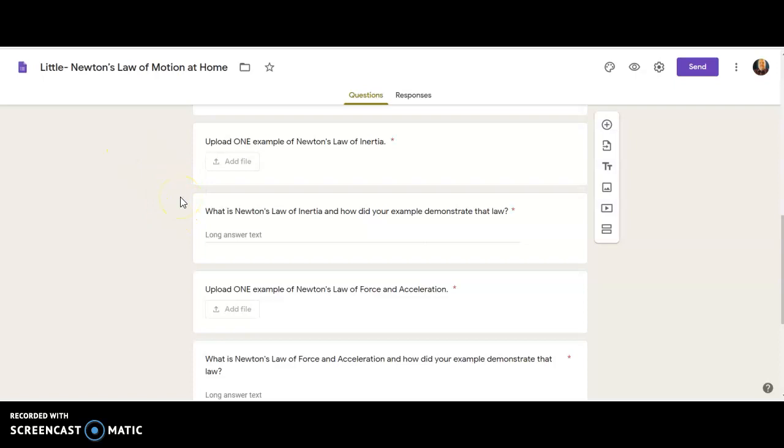Instead of me going through each of the laws of motion, because I think that's going to give away too much information, I'm not going to go into detail on that. I've decided to ask that you go back and look through the slides to refresh yourselves with each of Newton's three laws of motion. Additionally, you can go back into Google Classroom and find all the resources relating to Newton's laws of motion to help you answer these questions.